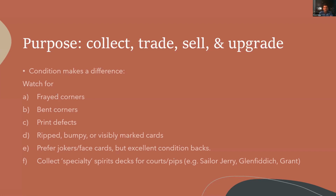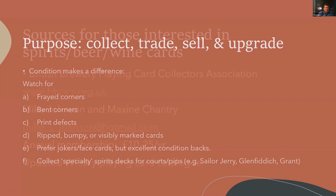So some of the cards may not be in the greatest of conditions, so I may want to get a newer card. The rarity of a card makes a difference, but sometimes some of the rare cards are really quite common. And a lot of people don't realize that. For us, they're common. For decks, maybe not, but for us, the single cards are much more common. And they're easier to collect because they're consolidated. They're in a book, so we can see the backs and the face cards much more easily.